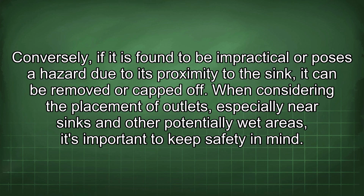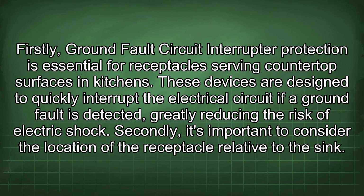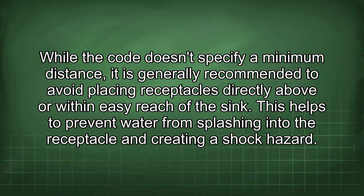When considering the placement of outlets, especially near sinks and other potentially wet areas, it's important to keep safety in mind. Firstly, ground fault circuit interrupter protection is essential for receptacles serving countertop surfaces in kitchens. These devices are designed to quickly interrupt the electrical circuit if a ground fault is detected, greatly reducing the risk of electric shock. Secondly, it's important to consider the location of the receptacle relative to the sink. While the code doesn't specify a minimum distance, it is generally recommended to avoid placing receptacles directly above or within easy reach of the sink. This helps to prevent water from splashing into the receptacle and creating a shock hazard.